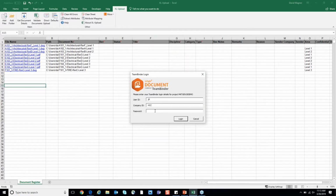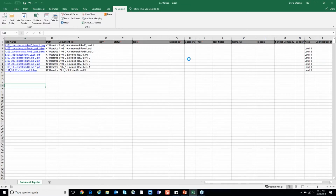If we look back at the list of documents that we have here that I've already brought into the system, you'll notice it has already read through those, stripped off the last name, and added that into my area column, automatically without me having to do anything.